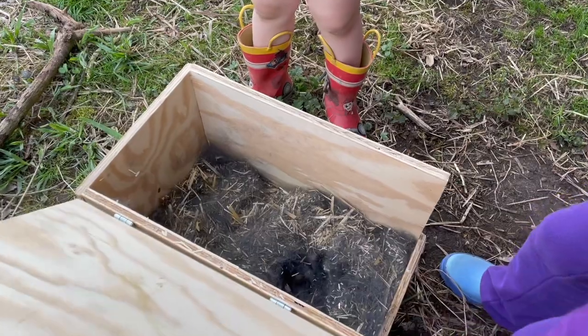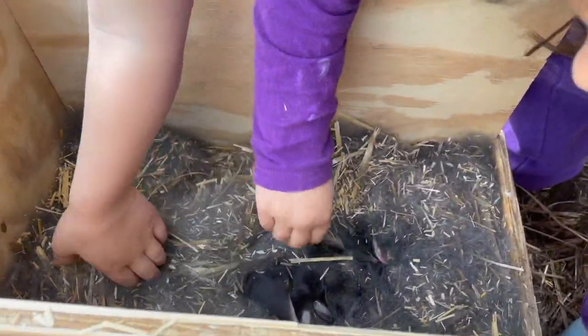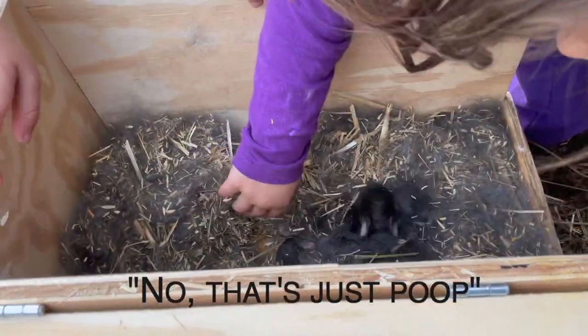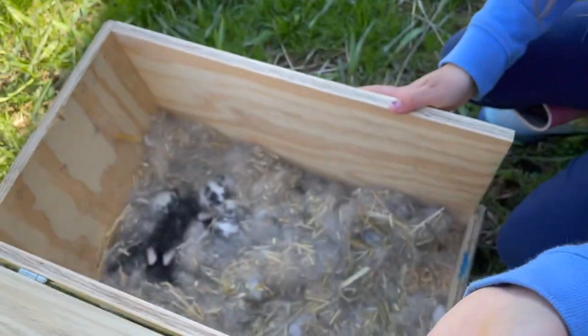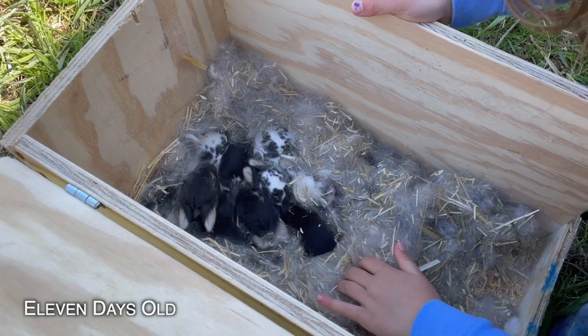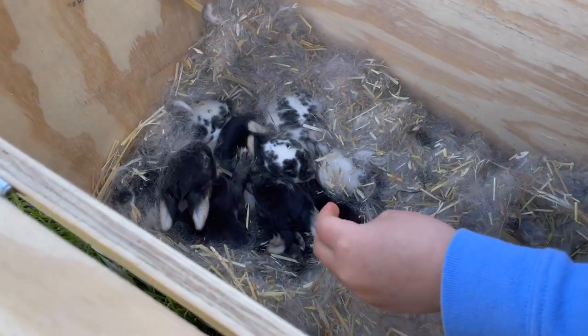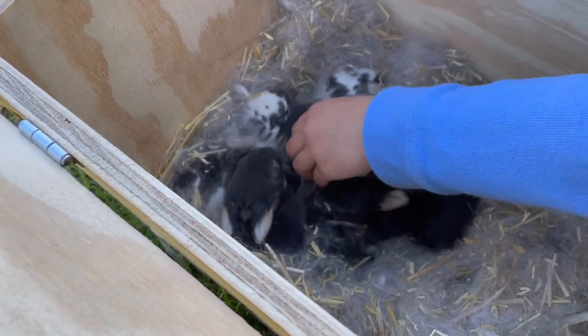Hello, we have baby bunnies. And here they are. I feel one right here. Oh, that's just poop. They're 11 days old. You see any eyes open yet? No, not yet. Come here, little baby.